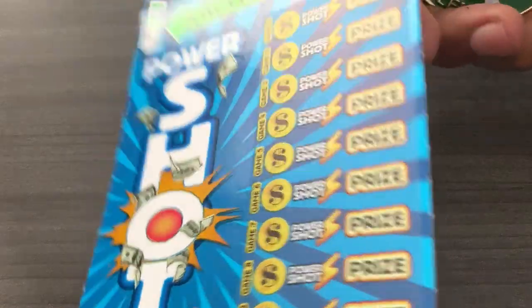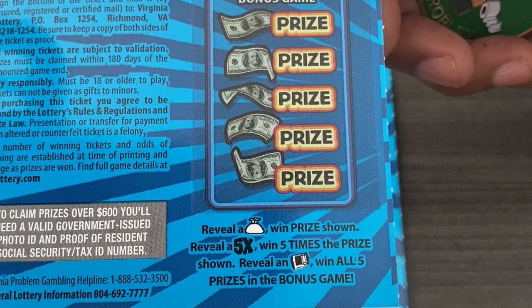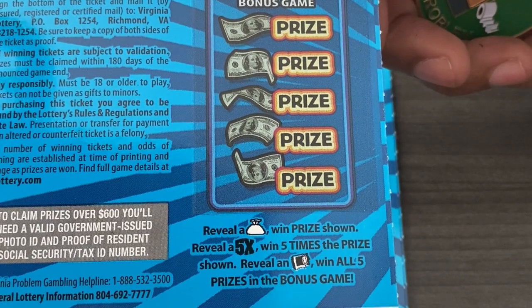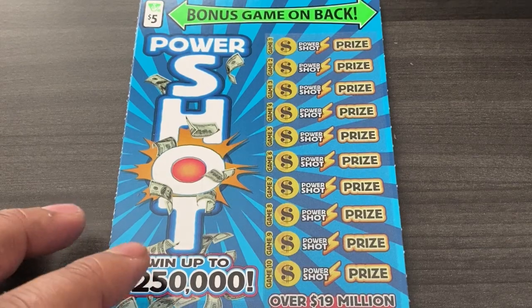On the back, of course, there's 5 chances to win. Simple match game there. Well, not match game, I should say. Symbol hunt, where you need the money bag to win the prize shown. 5x multiplies it by 5. And of course, that money vault wins all 5 of those prizes on the back. This one's going to go quick, though.